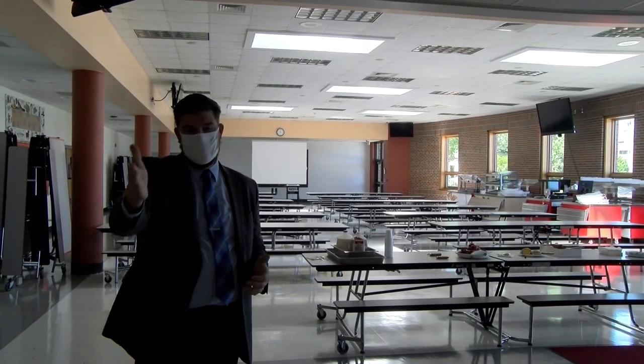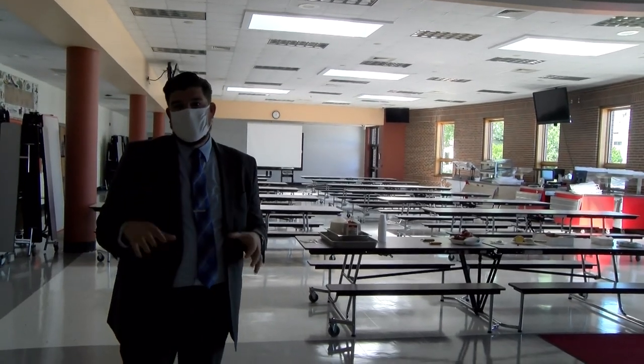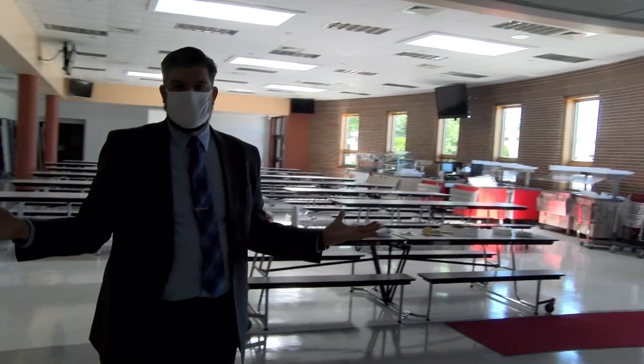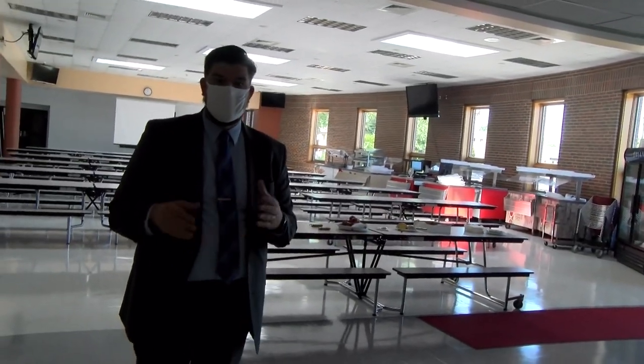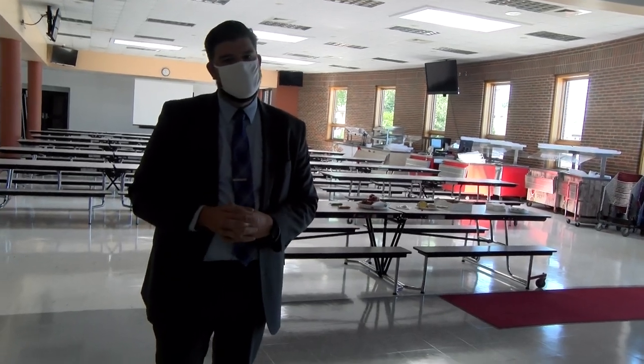This is where we'll all come and file through an area that's right behind where you're standing right now, where you'll be able to file through and get your lunch. Normally it's a nice buffet style, but however, this year we'll be taking a lunch count in the morning, so it'll be unfortunately similar to what you are used to from the elementary.